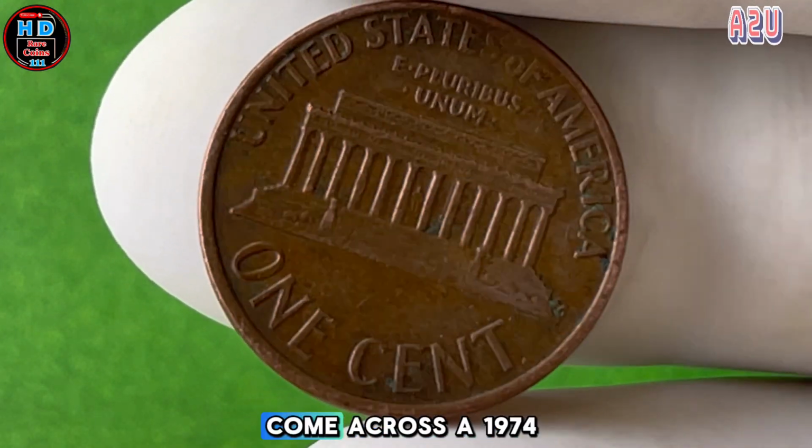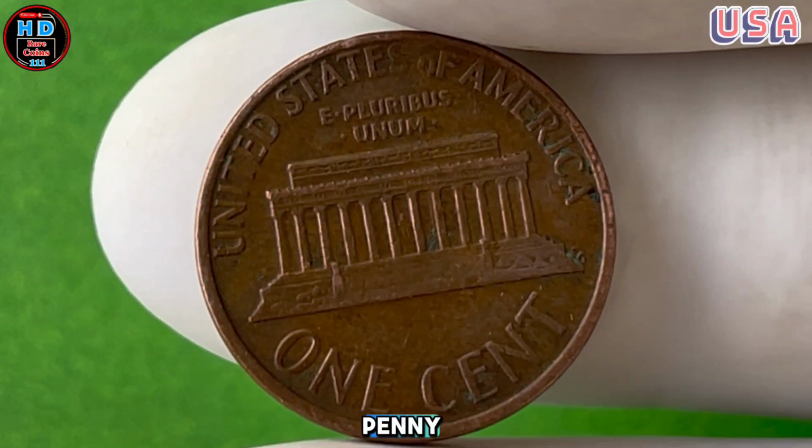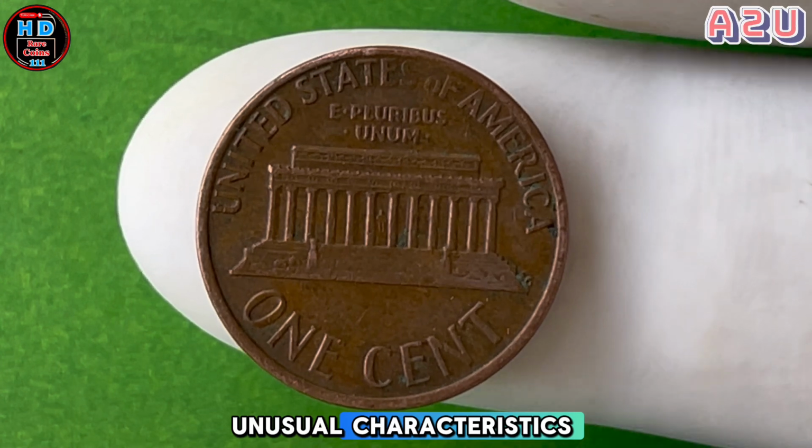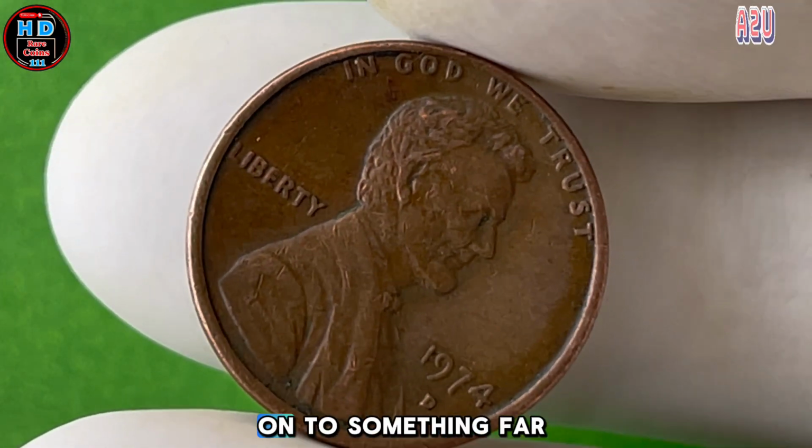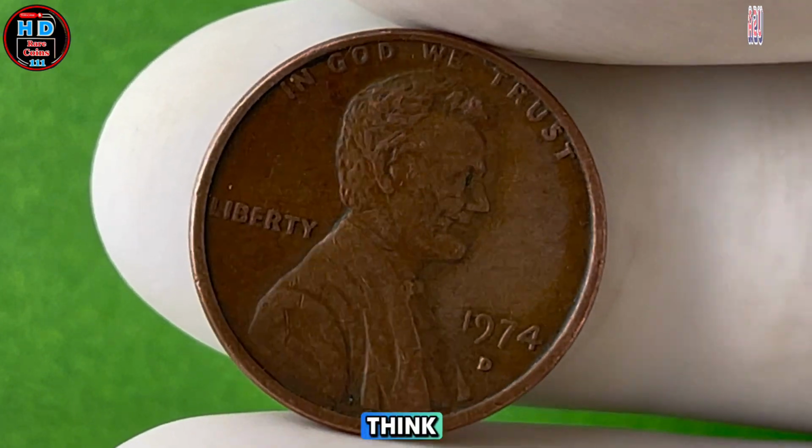If you happen to come across a 1974 penny with any of these unusual characteristics, you'll definitely want to take a closer look. You could be holding on to something far more valuable than you think.